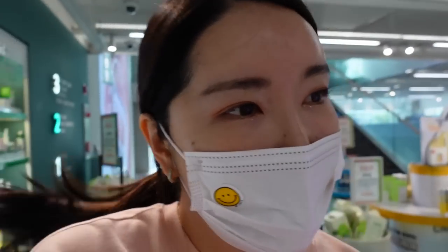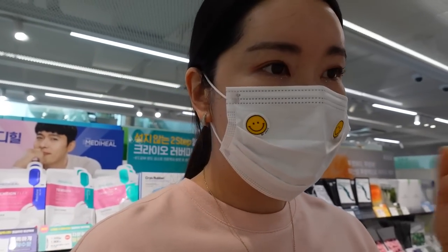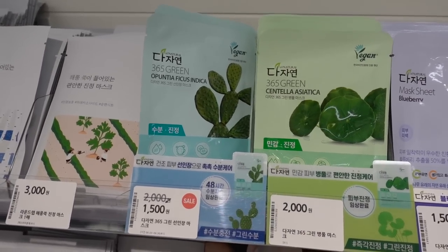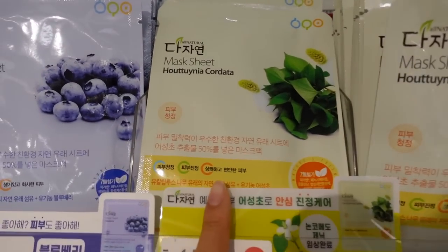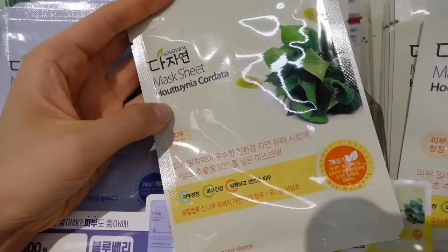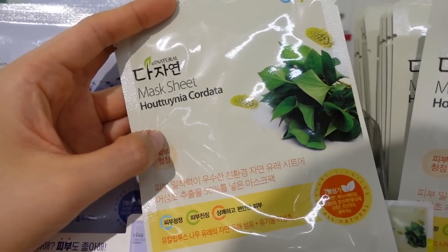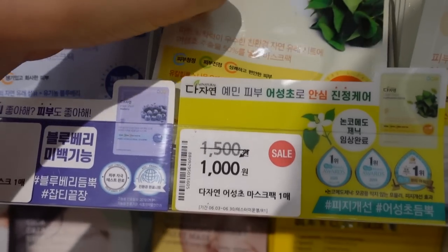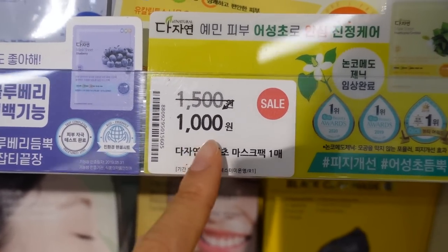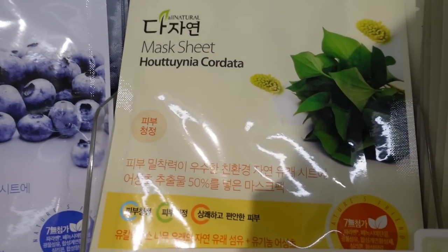I'm just gonna go back to the sheet mask to see anything that's new or anything that I wanted to share. Aha, so this is definitely new. This is something that I did want to share with you guys. You guys know that this was the most random product and brand that popped up and took first place at OLIVEYOUNG. It's very cheap, very affordable. It's 1,500 won, but with discount rate, it's a dollar or even less sometimes. This one came out of nowhere, 다자연.